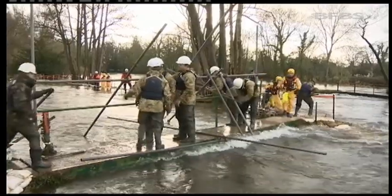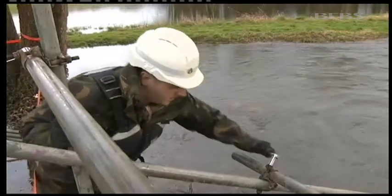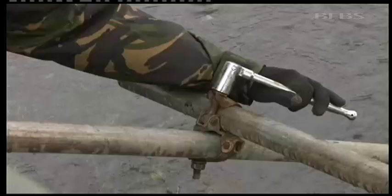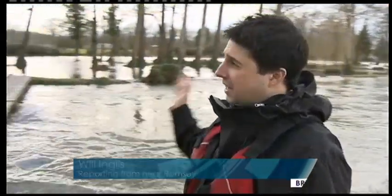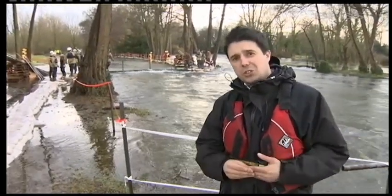The river test in full flood. These sappers are dismantling a dam put in yesterday because it simply couldn't cope with the flow. The sheer power of this river in full flood is absolutely awesome. 15 tonnes of water a second are heading downstream, and that poses a real challenge for the Royal Engineers, who are now tasked with building an even stronger structure.